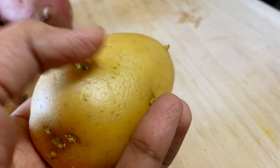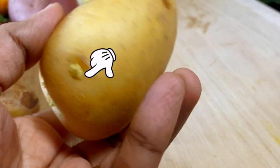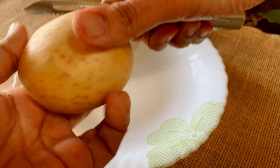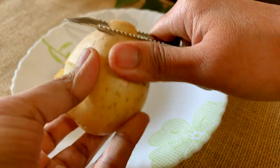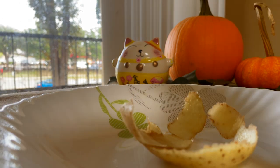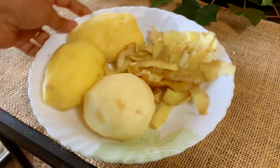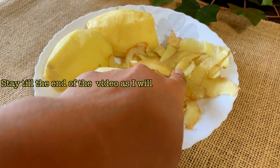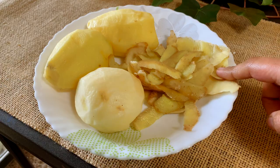Choose any kind of potatoes that you have at home. So the ones I picked had some buds sprouting, which I gently scraped off and started to peel the skin off. Now before I peel the skin, I did wash them thoroughly to remove any dirt on them because I don't want to waste the skin. There is absolutely zero wastage here. You might want to stay till the end of the video to know what I did with them.